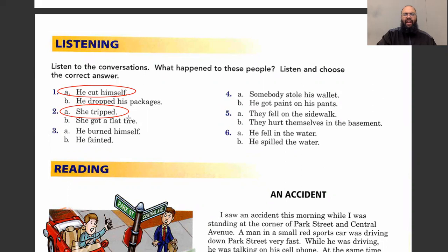Number 3. Why do you think it happened? It was a very hot day. What happened? So if it was a very hot day, what could have happened? If it's really hot and you don't drink enough water, you don't stay hydrated, you can faint, right?